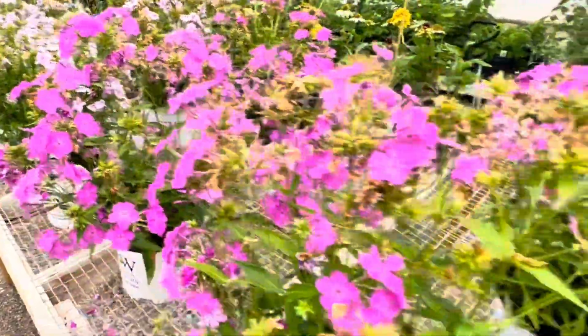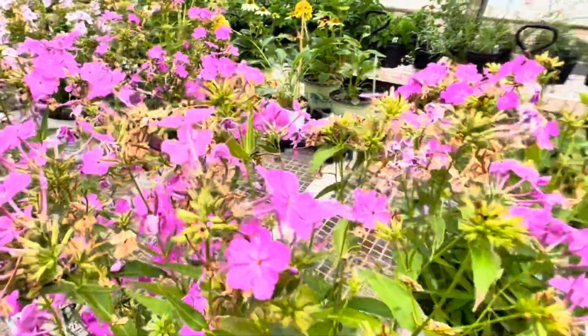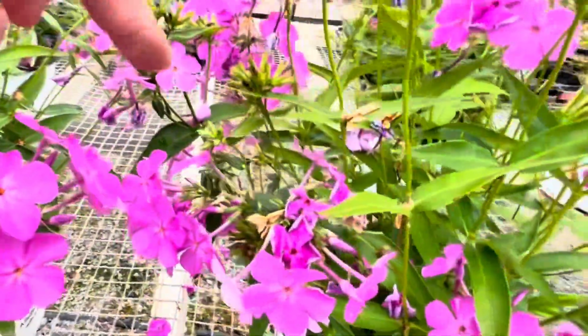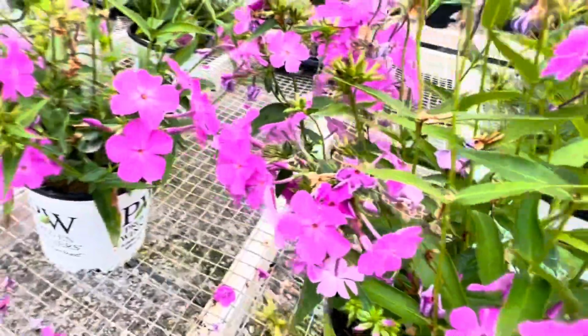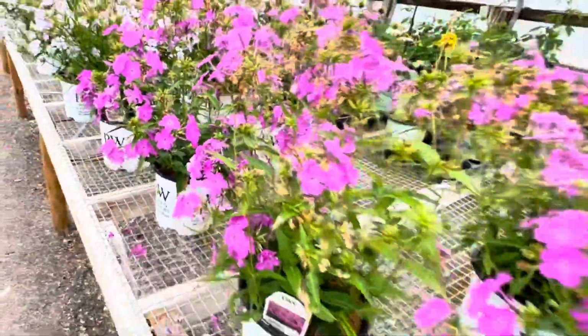So you can see we've got a lot of spent blooms, but what's really exciting is if we look, lots of new blooms on their way as well. So this one's still not done for the season. It wants to keep going and going and going.